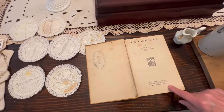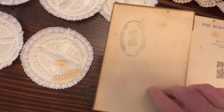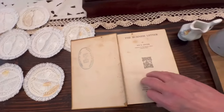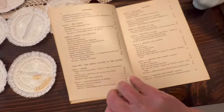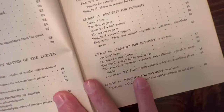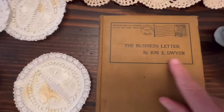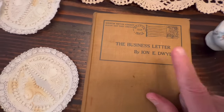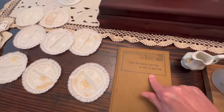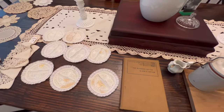And this book is a business letter. I don't know too much about it. I haven't looked at it all the way through or anything like that, but it's basically an instructional book. And I just love this on the front of it. I thought this was very unique. And I think this is going to go great with my idea for my secretary's hutch in the sitting room.